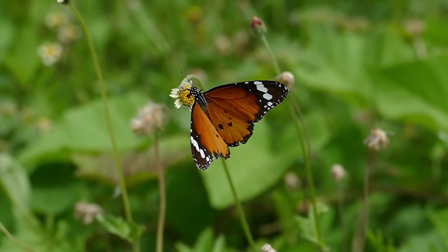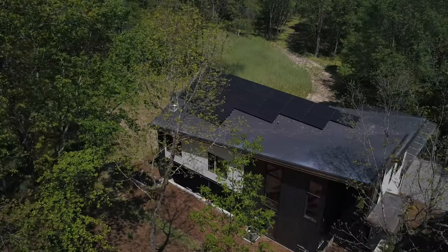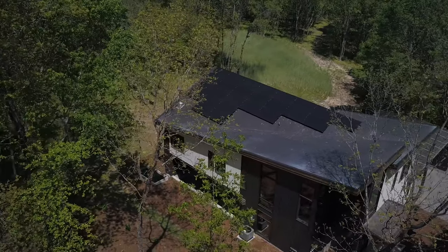I was inspired by the butterfly seen on our property and the farmhouses that dapple the rural landscape of Chapel Hill.